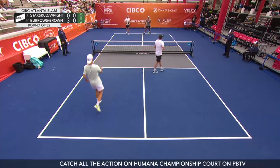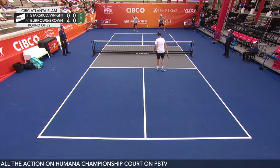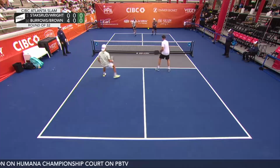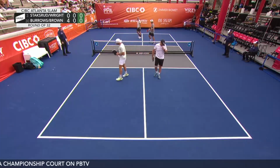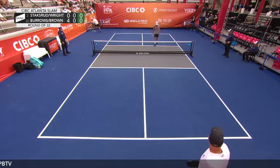But that is a Wes Burrows shot right there. He's going to drive that third and drop that fifth. And when he gets that down, it is tough, especially in this wind. All these players have a fantastic drive that's going to do some damage the windier it gets as well.